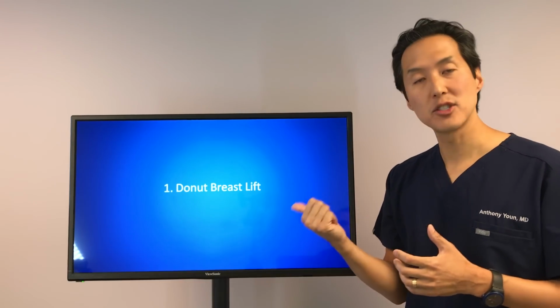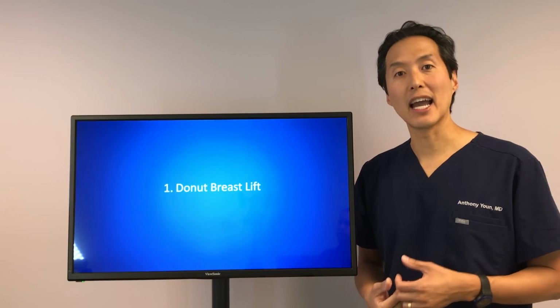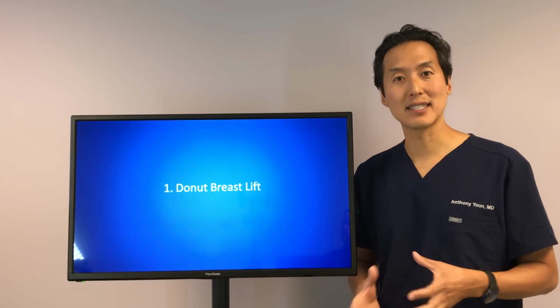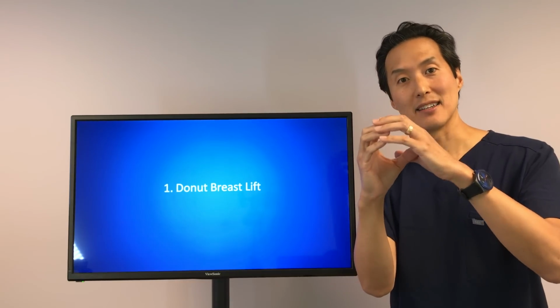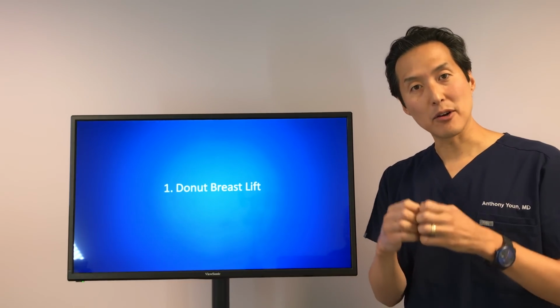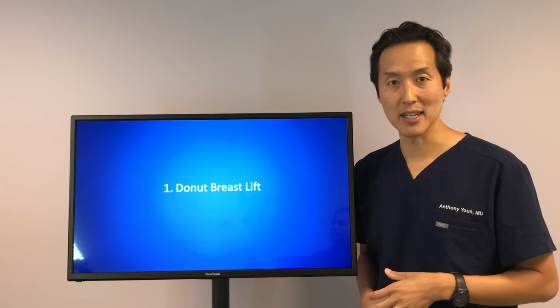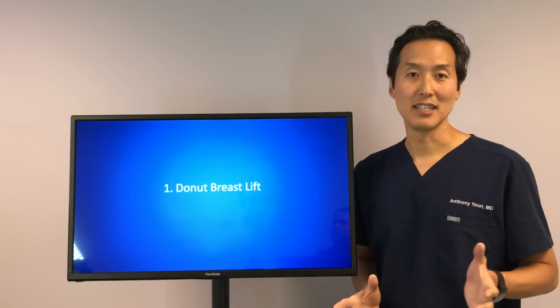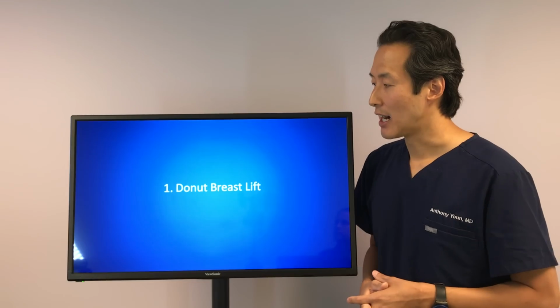And I have seen patients who've had donut breast lifts, and they come to see me to try to get them fixed because they have areolas literally the size of pie plates, like literally this big. So what happens then is the areola widens and it stretches, and you get this starburst type of a scar around it, and it looks terrible. And it's very, very hard to fix it in some patients.